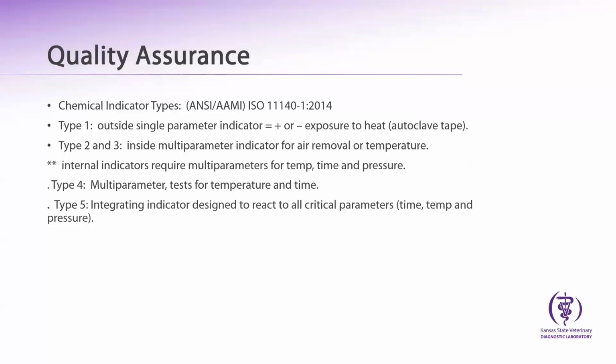So some quality assurance. Chemical indicators, and this is from ANSI/AAMI/ISO 11140-1:2014. The type 1 indicator is a single parameter indicator, meaning it's either been exposed to heat or it has not. This is your autoclave tape. Class 2 and 3 are an inside multi-parameter indicator for air removal or temperature, but it won't do both. It will do one or the other.